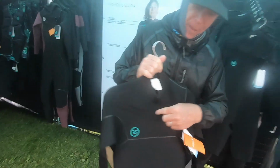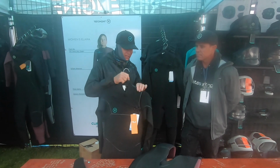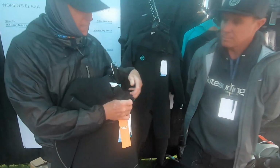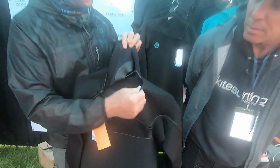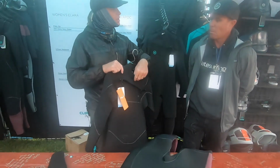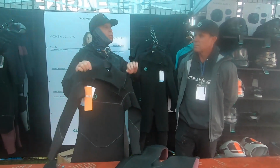Yep. Front zip entry, which we feel is the best because that's one of the most flexible suits you can get on the market. We did a lot of work in the closure system and the entry system to reduce any flushing, because that's an issue with some of the front zip wetsuits out there. So we have a nice high neck gusset. We also worked on the collar a lot so it doesn't pucker in the front, and also on the dimension of the closure overall to reduce any flushing.